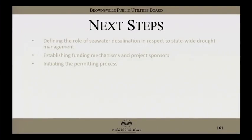Some of the next steps that we have, of course, seawater desalination is just one tool in the toolbox of water management strategies. We've got to figure out how and when that next step is going to be taken for seawater desalination. We do believe that whether or not it's done in Brownsville, the data that we collected and all the operating parameters and all the samples that were collected, all that data is very useful not only to Brownsville, but any city that is on the Gulf of Mexico, Texas or Mexico. We think it's very valuable. There's also, you saw the cost, and that's a big hurdle that we're going to have to deal with. And then initiating the process, we've talked about stakeholders.